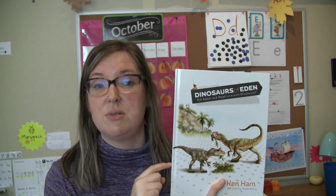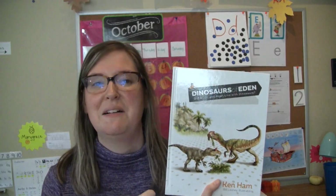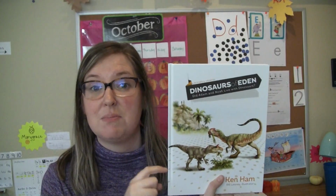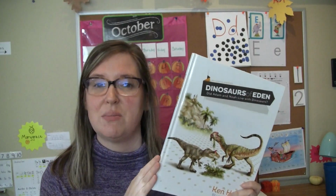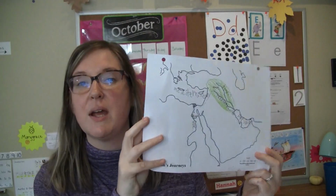I think I had a secular worldview of the dinosaurs, that they were millions of years old. I didn't really have an opinion either way. But this definitely helps you understand, no, on the 6th day of creation, he created the animals and they're an animal. I guess I needed that really spelled out for me. So I really recommend this book, even if it's just for yourself, if you're not quite sure about the dinosaurs, this helps.